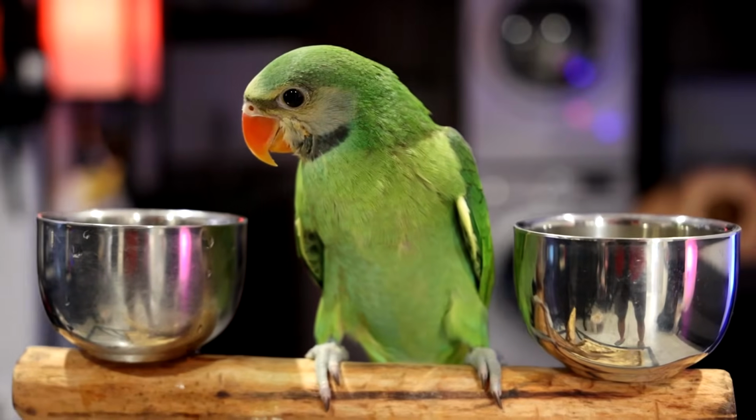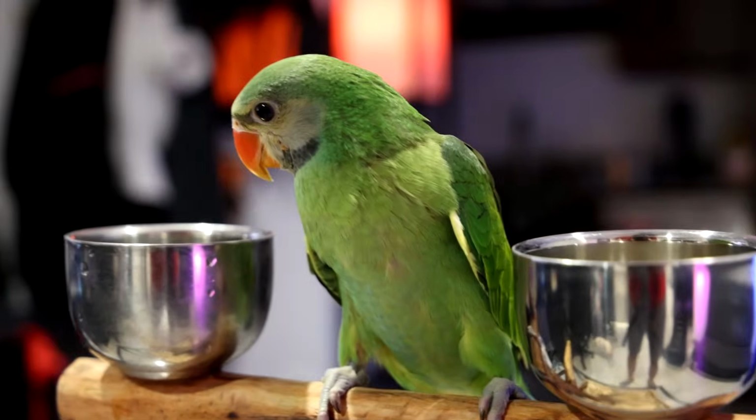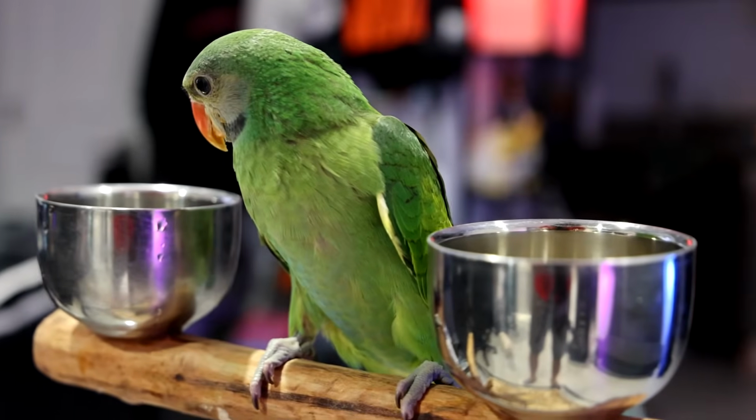Now, the Moustache Parakeet comes to us from the woodlands and forests of Southeast China and Indonesia, and they also have a couple other names. They're also known as the Java Parrot or the Red Breasted Parakeet.